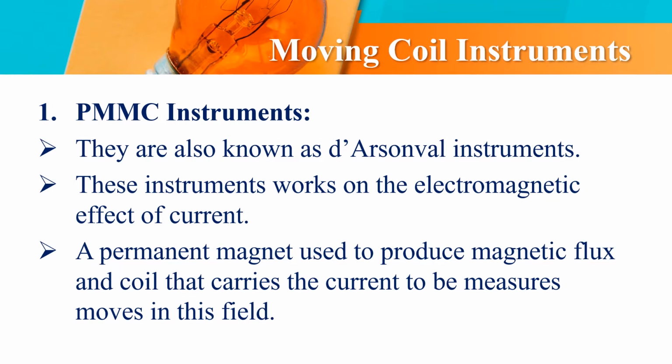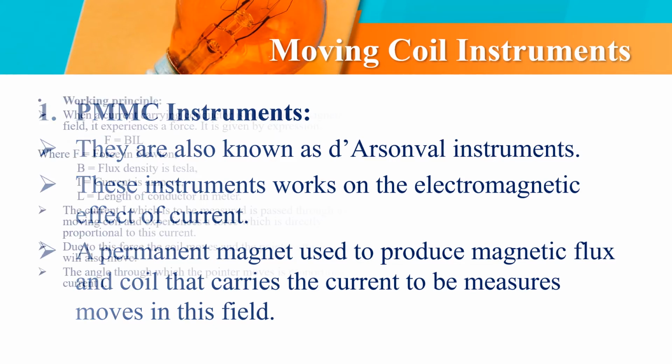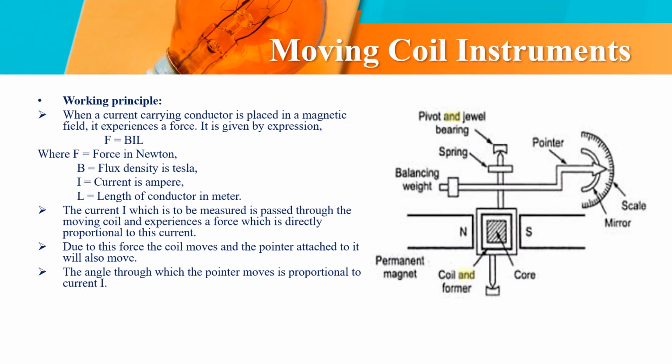These instruments work on the electromagnetic effect of current. A permanent magnet is used to produce magnetic flux, and the coil that carries the current to be measured moves in this field. Working principle: when a current carrying conductor is placed in a magnetic field, it experiences a force. It is given by the expression F equals BIL, where F equals force in Newton, B equals flux density in Tesla, I equals current in ampere, L equals length of conductor in meter.